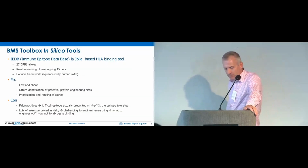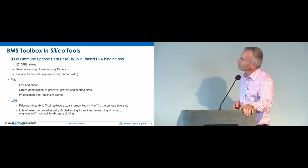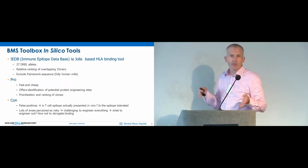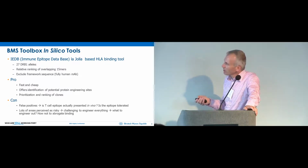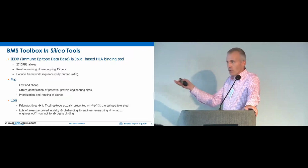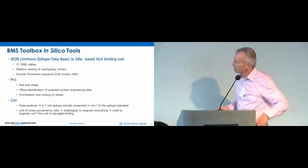So, some notes on the in silico tools that we use. We actually run an in-house version of the IEDB tools. It covers 27 DRB1 alleles, and you get a relative ranking from your overlapping 15-mers. Because our framework for the antibodies is fully human, we exclude the whole framework of the antibodies. So really we do an assessment of what the CDRs are.